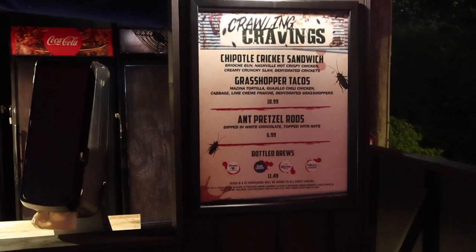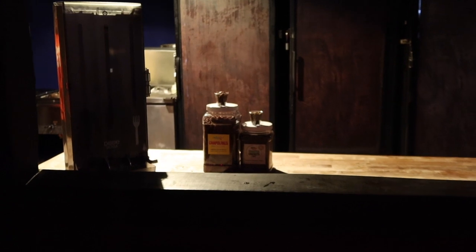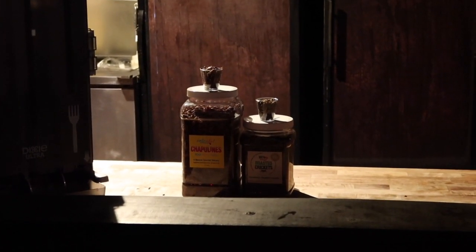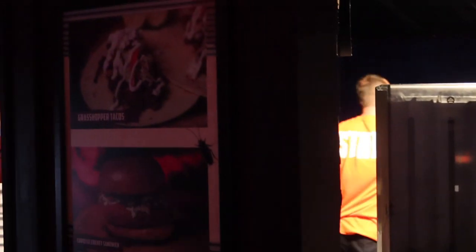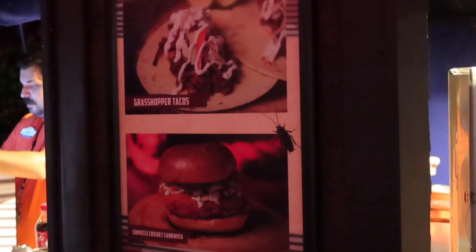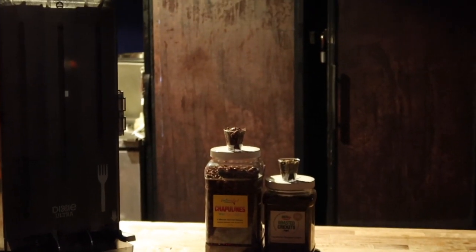The grasshopper tacos and the Chipotle cricket sandwich, I feel like those are pretty self-explanatory. Both of those have optional samplings of crickets and grasshoppers respectively. You can see them there in this jar. They're willing to give you a taste of them too if you want, but check it out. This is the Chipotle chicken sandwich and the tacos, obviously minus the insects. So either of those options you can opt not in for, or maybe even on the side if you want, just to try it separately.